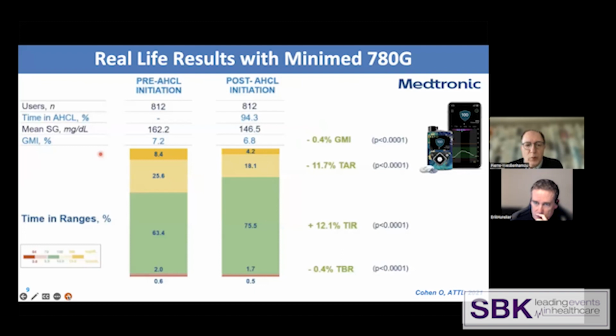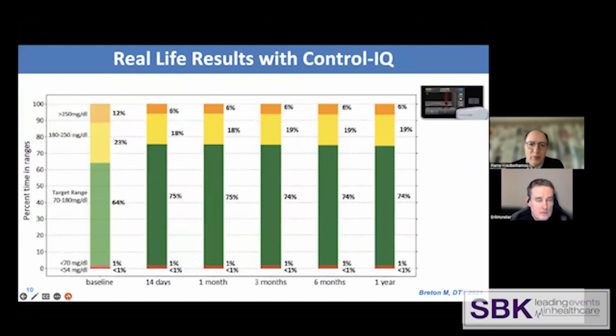And we can compare these results with what has been reported with other systems, such as the Medtronic system. And you can see that the figures are pretty similar in terms of time in range, although the hypoglycemia rate was a little bit higher in this system. And another publication came at the same time with the other American system, the Control-IQ system. And once again, the figures in terms of time in range are pretty similar to the ones observed with the 2 other systems that I've shown you.